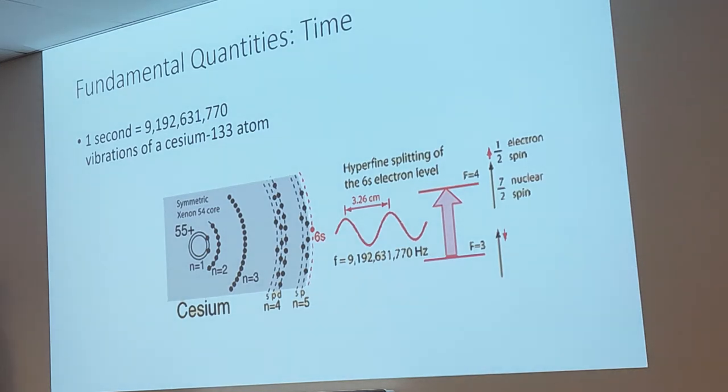Okay. So what's the approximation? 1 second is equal to about 9.2 billion vibrations. I know this sounds silly, like, who cares about this? But it's actually very important because this is the basis of what we call atomic clocks. It's the most accurate way to measure time that we know of. And you all make use of atomic clocks in your everyday life. In fact, I guarantee that probably 90% of this class is going to make use of an atomic clock tomorrow.